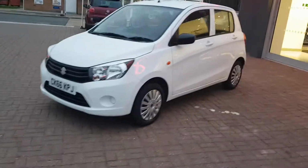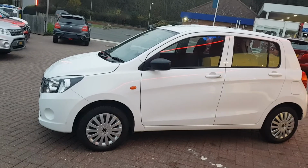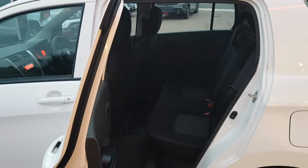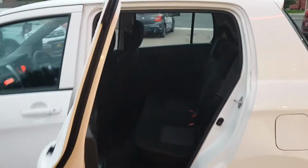Towards the side of the vehicle we have 14-inch steel wheels with full wheel caps. As you can see, there's a very generous amount of leg space in the rear with elevated seats for easy in and out access.